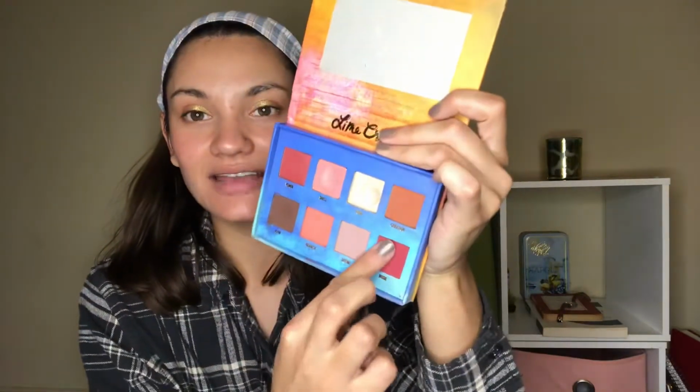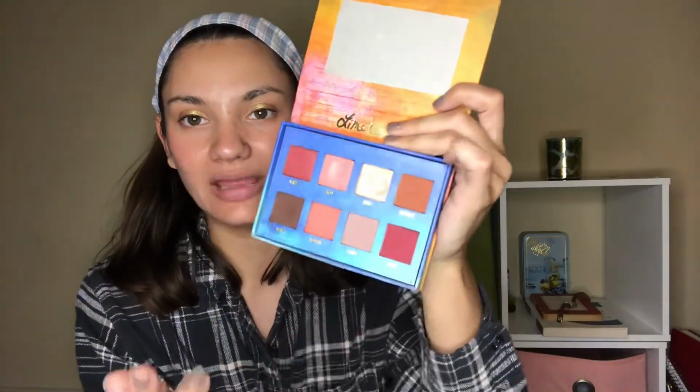So 8 is kind of this like dark cranberry matte. Lots of mattes still. I've been working with mattes a lot lately. I'm actually really excited to work with this one, honestly. I've never really gotten to know this shadow. So yeah, that'll be exciting.